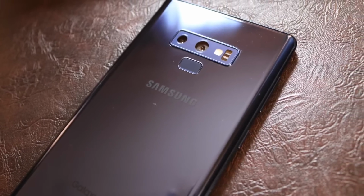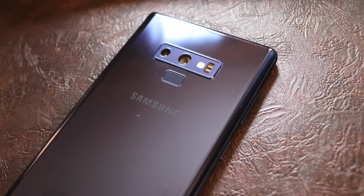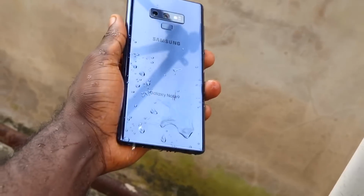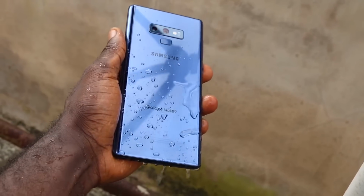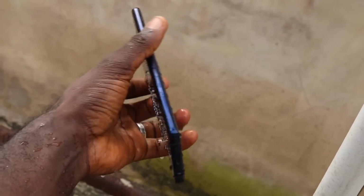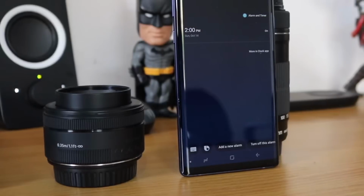You still have IP68 water resistance, the beloved headphone jack, you still have iris unlock and face unlock, and it seems Samsung wants you to use intelligent scan, you know, the one that combines face unlock with iris unlock for better security. But I find it a bit too slow for my liking. I have everything set up, but I'm using fingerprint unlock most of the time, unlocking the phone before even bringing it close to my face. You've got choices and you can't complain unless you just want to do some nitpicking.